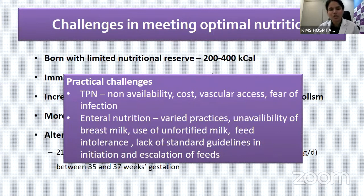In addition to these physiological limitations, the babies are also at risk of poor postnatal growth because of practical challenges. These include non-availability of parenteral nutrition solutions, concerns about increased cost, difficulties in achieving vascular access, and fear of infection because of central line associated bloodstream infections.